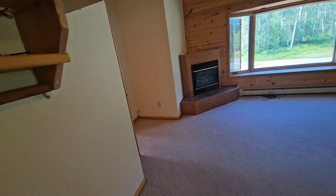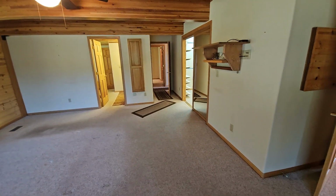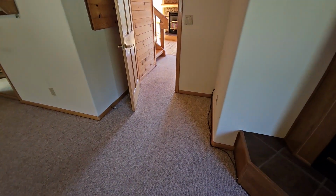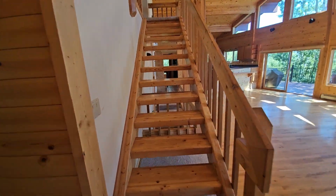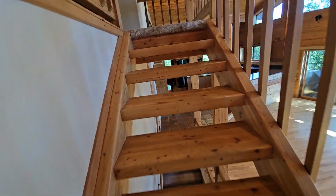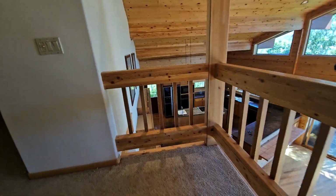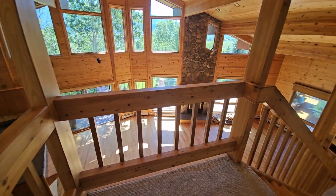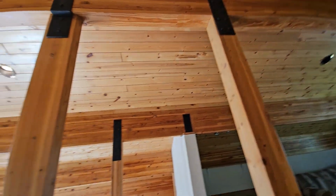The other interesting thing here is they have an access here. So there's 2 separate accesses to the master. One from the hallway over there in the center of the screen. And then a second one here, which pops out to the entrance, the front door, which is a bit weird. But going upstairs, it has these huge log style steps, very solid. The rails are very solid, like 3x6, 3x8 rails, beams and timbers.